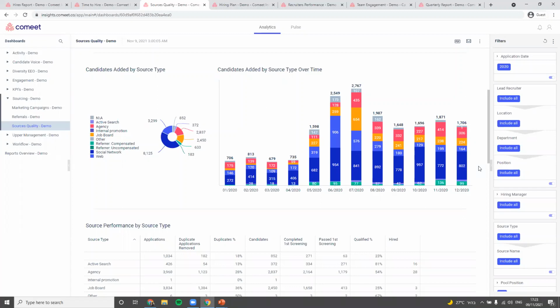You can see over time how there were different candidates coming in from different source types. For example, if you launched a very large social campaign, you might be able to see the results in this graph. If you had a large referral program or a large bonus that you launched, you would also be able to see the impact in this trend chart over here. Again, it's across all of your positions, all of your departments, and across an entire year.